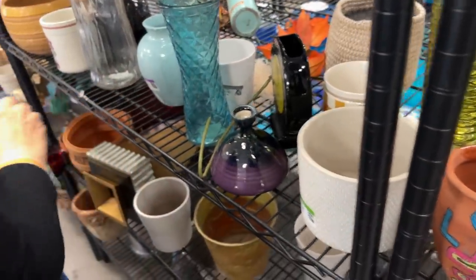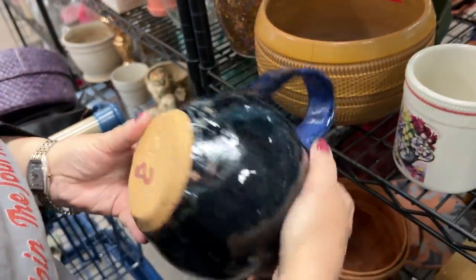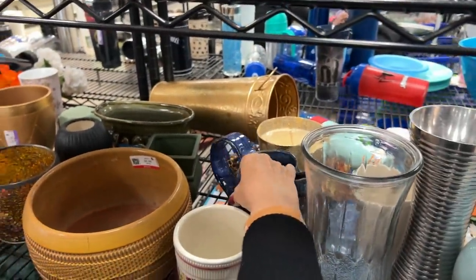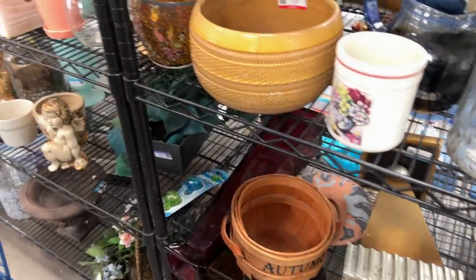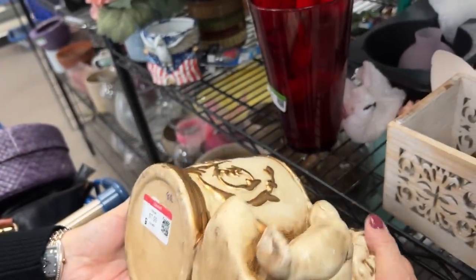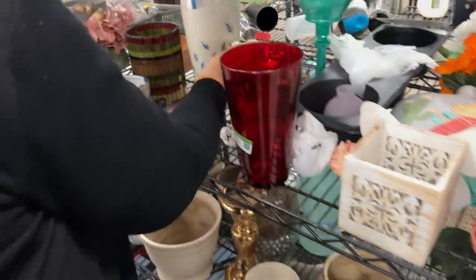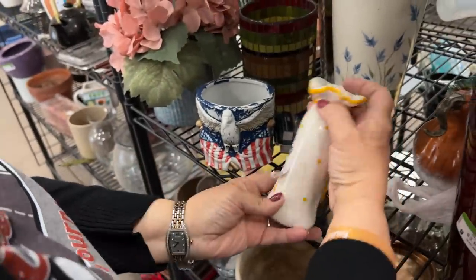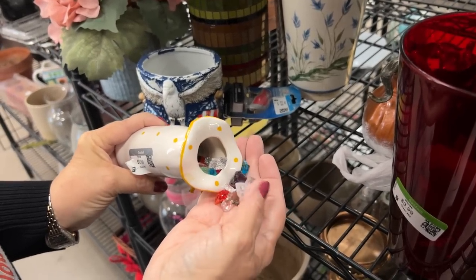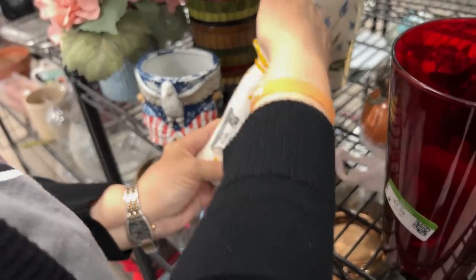And let's see, this appears to be a hand-thrown artisan piece. It's not very great. Let's see what else we've got down here. We have a hobbyist piece, a cherub person. And then we have a little vase there. Ooh, it's got little beads and things in it. Oh, it's got little, like, stones. Put those back in there carefully.